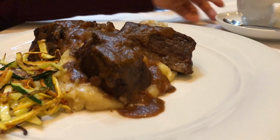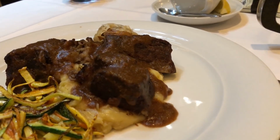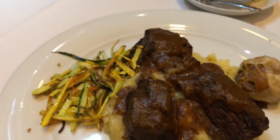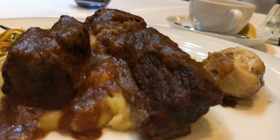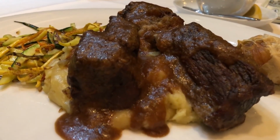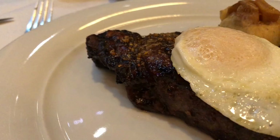And now, the main event. This is the boneless beef short rib with a red wine demi-glace and a jardiniere garnish. This is a lot of meat. I don't know if you can even tell by looking at this, but this meat just kept going on and on.